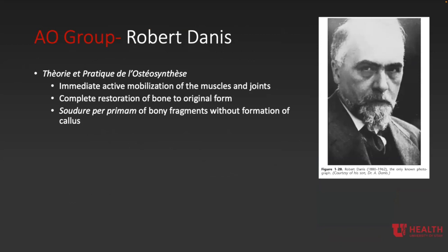So Robert Denise, he's kind of the early start of the AO group. He graduated from the University of Brussels in 1904 and was a general surgeon, but he was influenced by a lot of the people we've talked about, Sherman, Lambot, Blaine, and their concepts of stable fixation permitting functional rehabilitation. So he wrote the book on osteosynthesis, and his objectives in this French book were immediate active mobilization, complete restoration of the bone to its original form, and then primary healing.